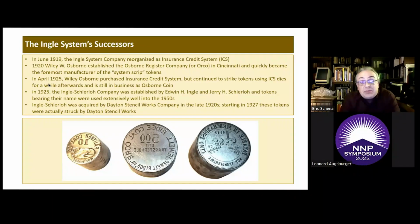Now, in 1920, Wiley W. Osborne entered the market. As Ingle's success and then also the Insurance Credit System's success took notice, that invited some competitors. And the first and foremost of these was Osborne Register Company out of Cincinnati. Osborne Register, also known as Orco, became the major player in Scrip. They issued Scrip well into the 1950s in several different designs, and they continue to this day, and they are still in business as Osborne Coin.